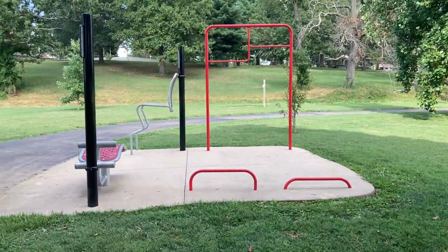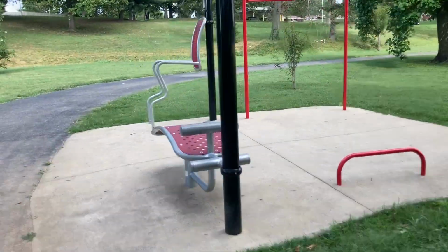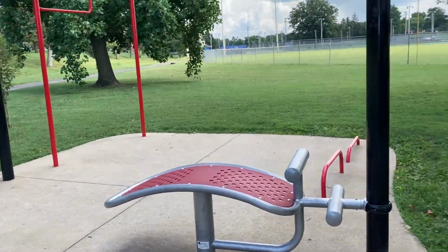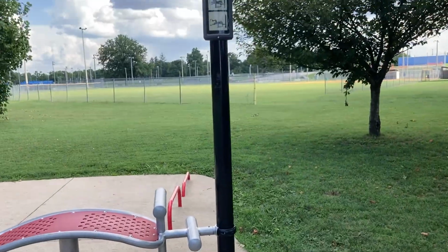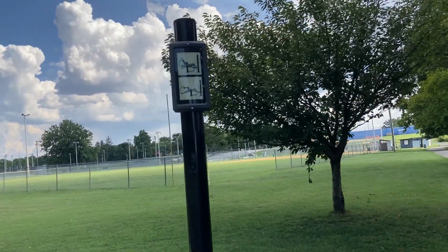Anyway, here's a little workout calisthenics area, if you care to see it. It's the only one there is in all of these three walkways or walk paths. There's the sign showing what you can do there.